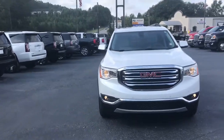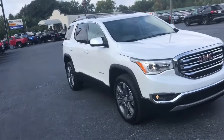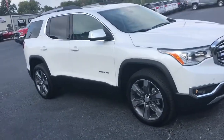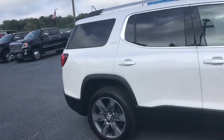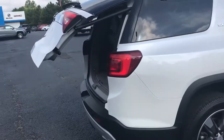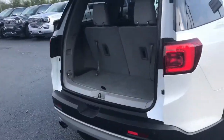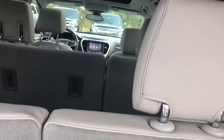I wanted to present to you the 2018 GMC Acadia SLT. This is a 3.6 liter V6 on a 6-speed automatic transmission that still maintains 25 mpg highway. You have a remote key fob operated tailgate. This three-row vehicle makes it easy to fold down the seats for additional storage.